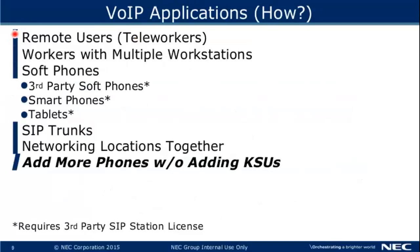Will they have workers with multiple workstations? A good example of this is a school where a teacher may work in one or two or maybe even three different classrooms throughout the day. With voice over IP, he or she can unplug the phone from their one classroom, go plug it into the next classroom, and all of their information comes up.